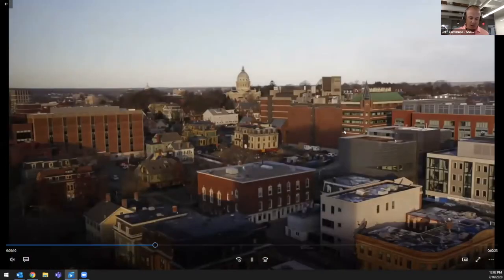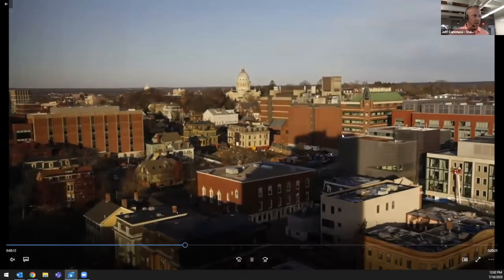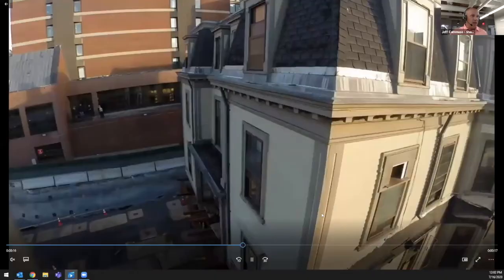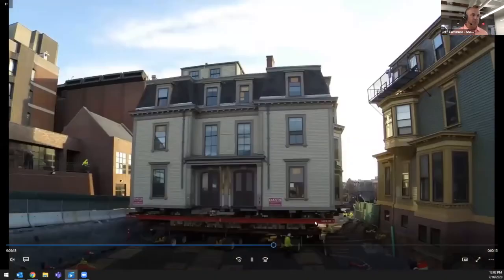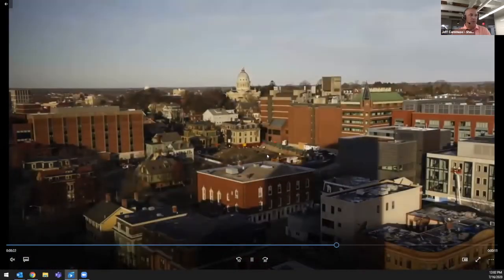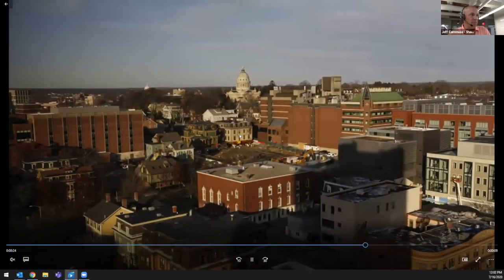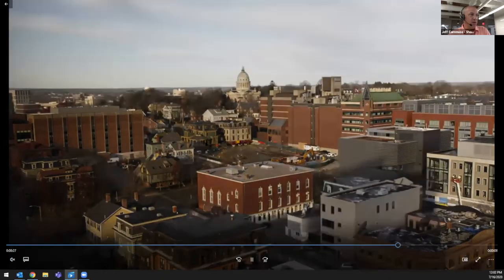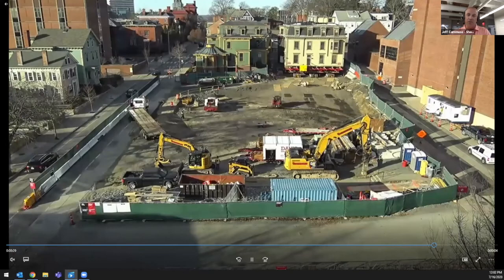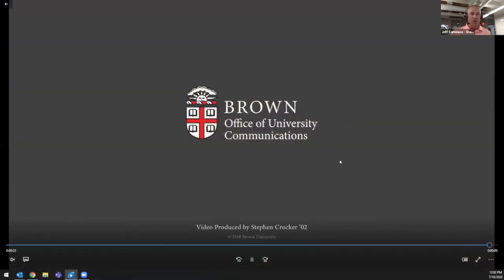And I think Christine will get into all the details, but an interesting part here is this killed 2 birds with 1 stone for Brown. So aside from giving accessibility and bringing their history program together, the space that you see right here is currently where their new performing arts center is going to go.